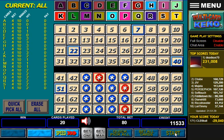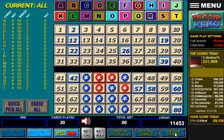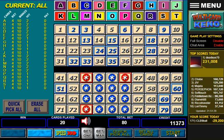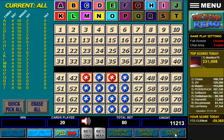Yeah, this one's a fun one to do. If you're playing on a real machine, it can be pretty expensive, but this one should keep you in the game. It shouldn't cost you that much. Want this thing to fill up.